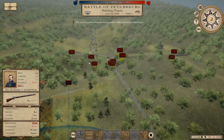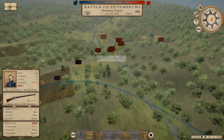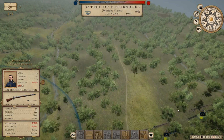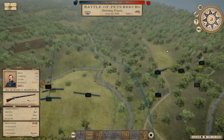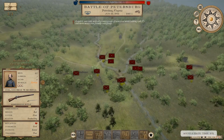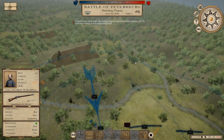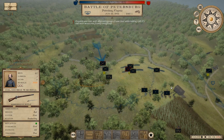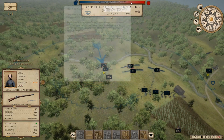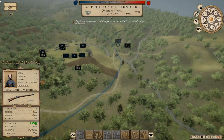Alright. Well, we've tired out a lot of his infantry, which is handy. His guns are stuck at the back there. We're constructing some breastworks. I'm not sure if they'll get them done, but we might as well try. And bring it on, Magruder. Let's see something good here. Pretty even casualties, quite low. 150 for him, 65 for us. All good.